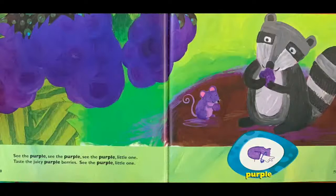See the purple, little one. Taste the juicy purple berries. See the purple, little one. Look, he's tasting the berries there.